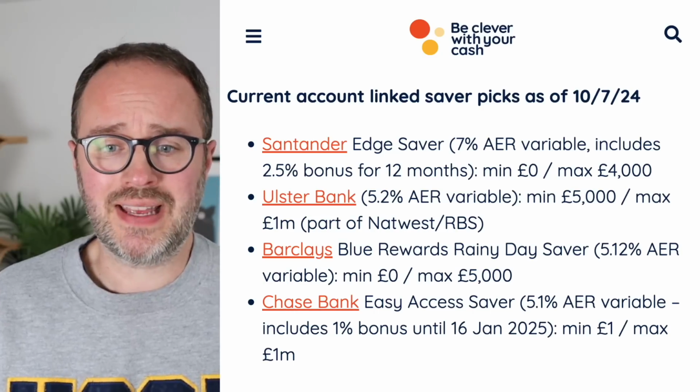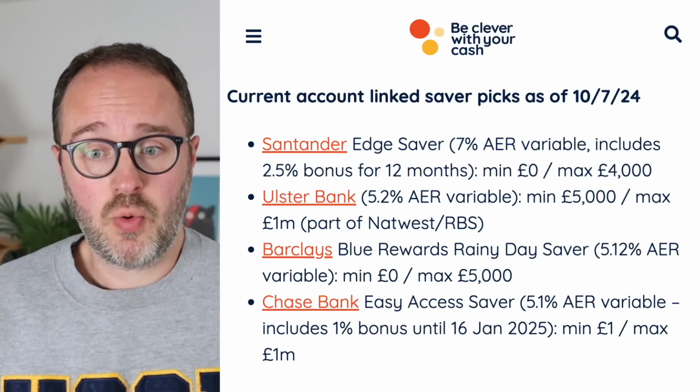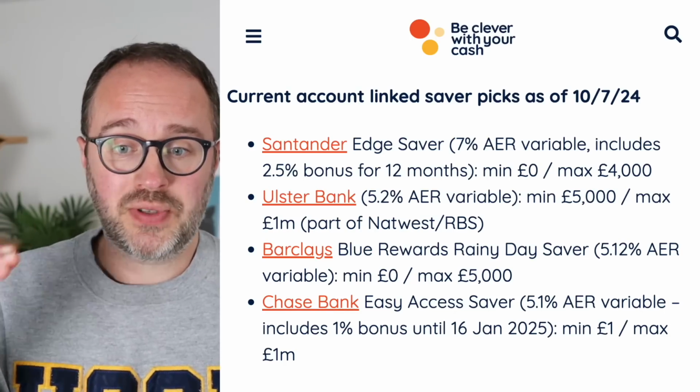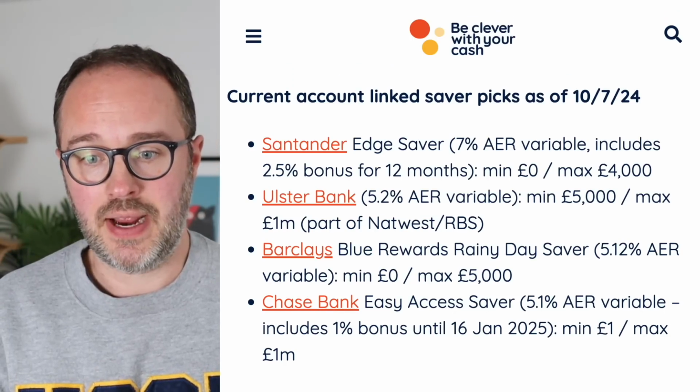So that might be a reason to check it out. And then finally, we've got Chase Bank. This one does not have a hard search to open it, so it's a good option. It's 5.1% to open up a savings account once you've got that current account. However, that will drop down by 1% in January of next year. But at least for the moment, it is a decent paying option.